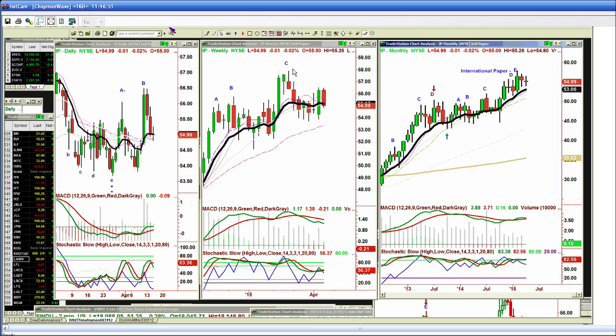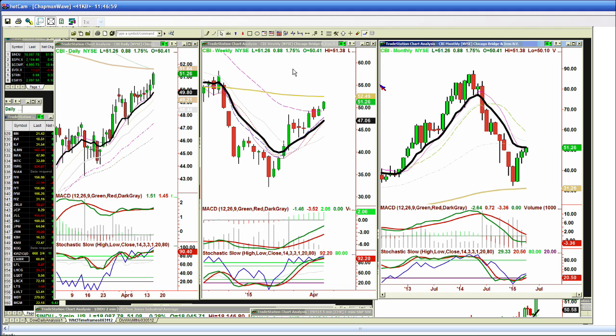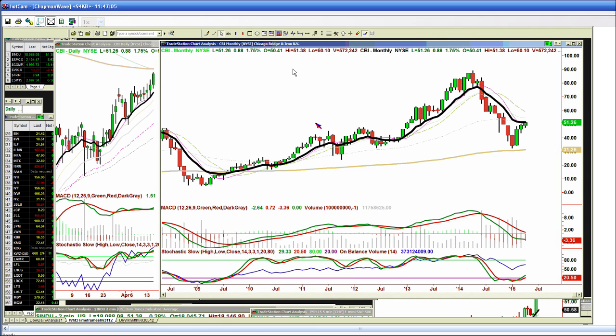So when I rotate through these different sectors, there was Chicago Bridge and Iron, CBI, I think it is. Chicago Bridge. Geez, I've notated this over the years. I must be 50 times at least completely. Why is it all gone? All right, notation's gone. A, B, C. Is that a D? Yep, D.